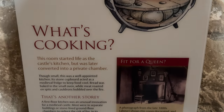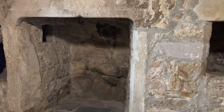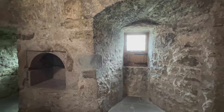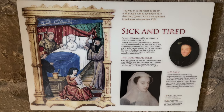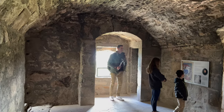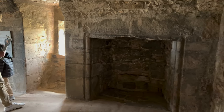Mary is traditionally said to have slept in a small former kitchen within the Tower House, although it's more likely that she occupied the larger accommodation in the New East Range. This was the finest bedroom in the castle, and it may have been here that Mary, Queen of Scots, recovered from her illness in 1566, while her lords hatched a plan against her husband.